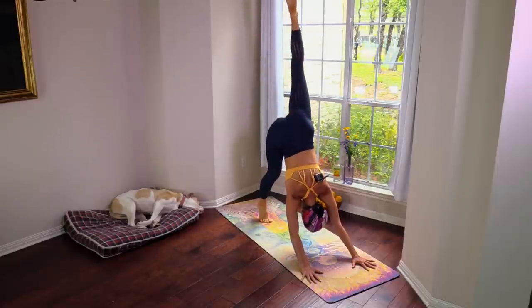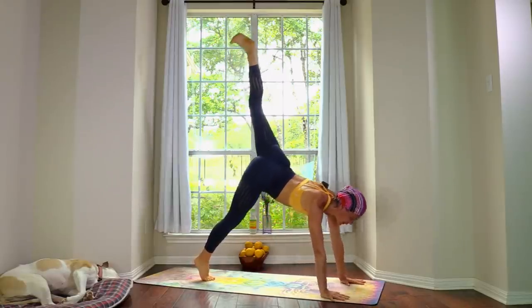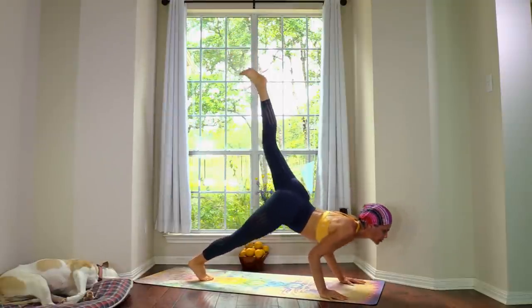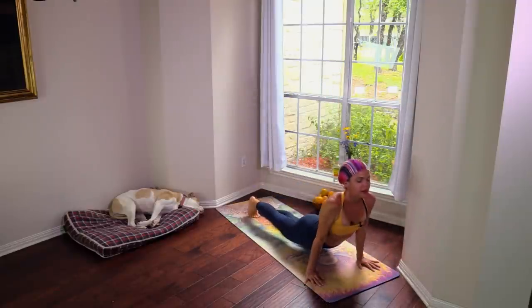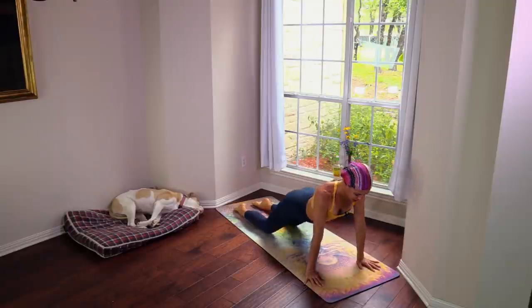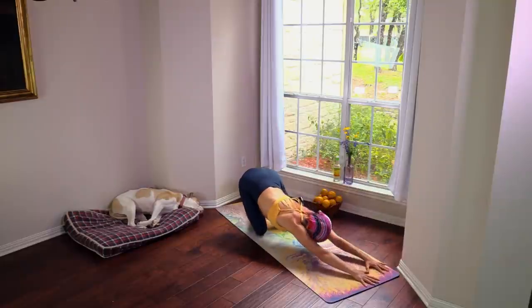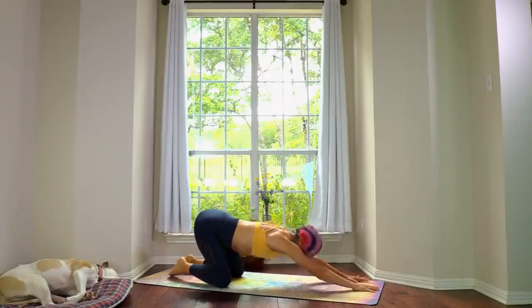Take the left leg up, come into semi-plank in between plank and down dog. So we're bringing the shoulders forward. And Chaturanga. And up dog. And knees on the ground. Extended puppy pose with the hands reaching first to the left and then to the right.